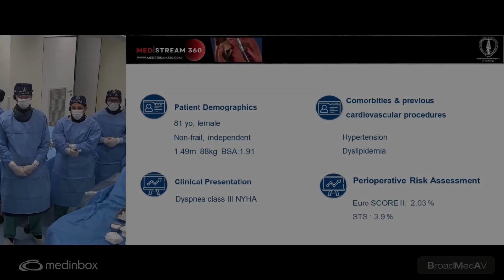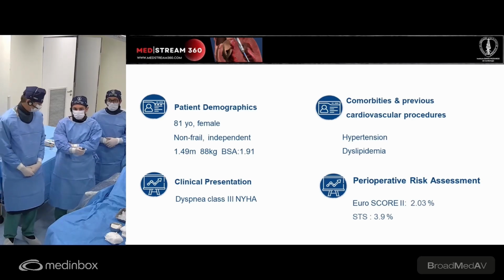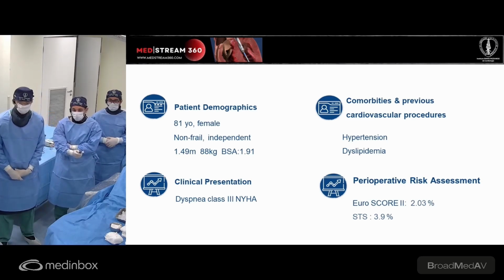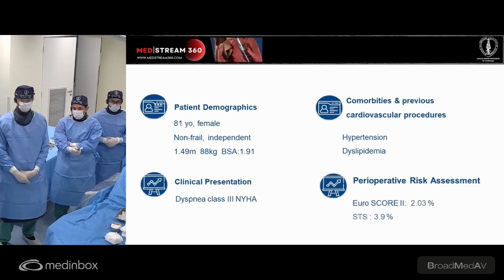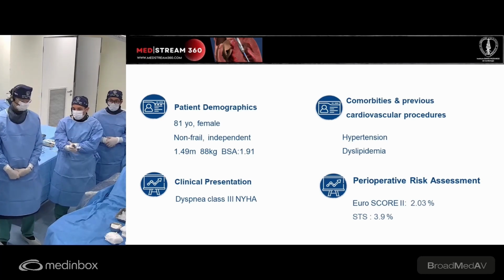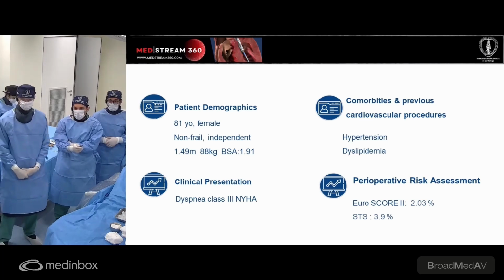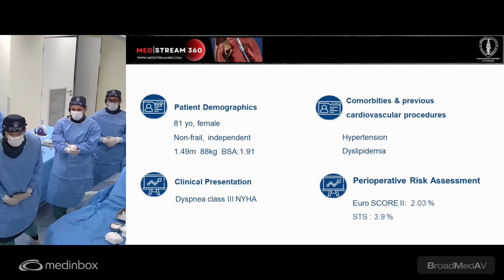This is an 81-year-old female, not frail, but she is a small lady, 88 kilos, and her body surface area is 1.9. She also has a small annulus, so she is at a little bit of risk of patient-prosthesis mismatch.